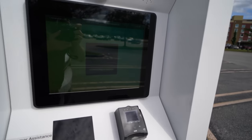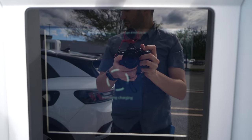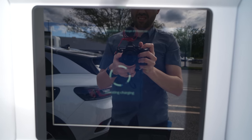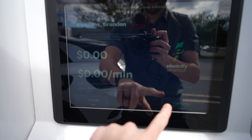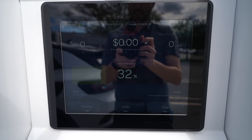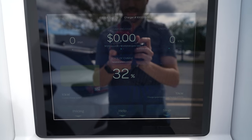Sorry about the wind. That says connecting to vehicle. Hopefully you can see that. And I hear contactors clicking, initiating charging. And welcome, Branden, unlimited, $0, it's an ID.4. And I hear the cable cooling going, and we're at 32% and ramping up quickly.